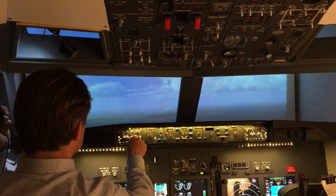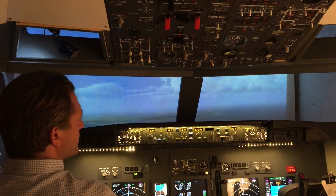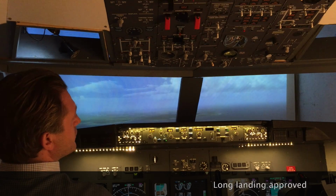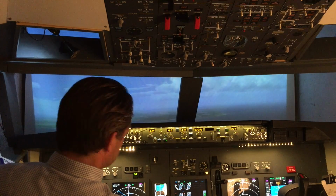Flap 10. Copenhagen, Scandinavian 652, requesting long landing 04 left. Yes, Scandi 652, landing approved. Long landing 04 left, Scandinavian 652. There we are.